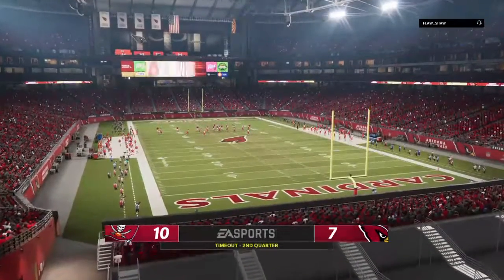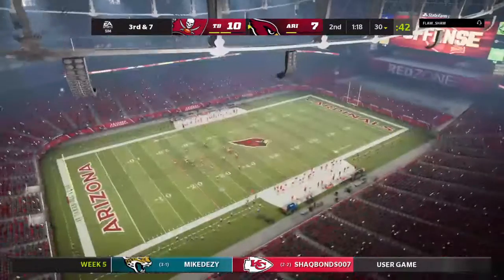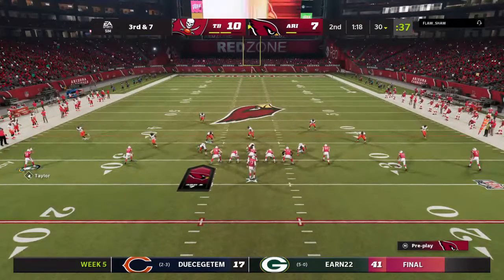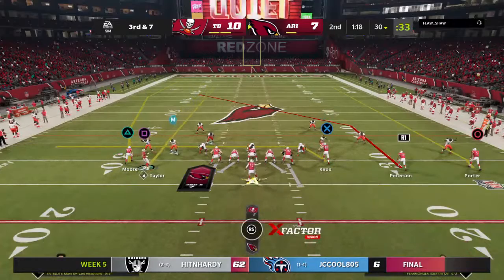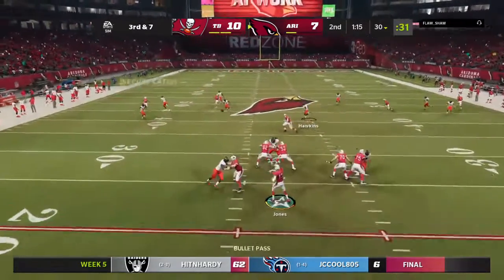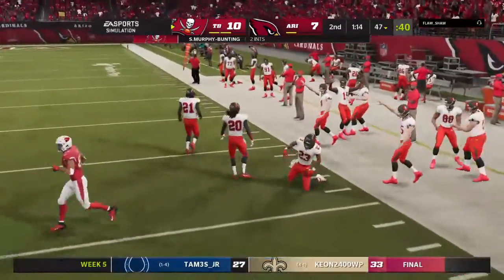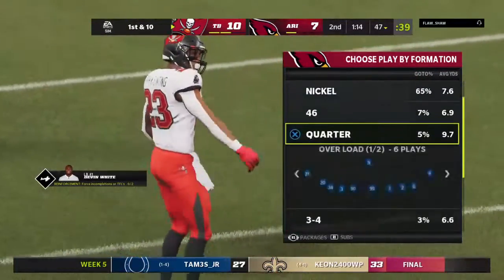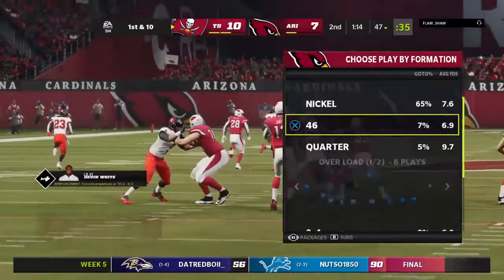Now the Cards going to call another timeout, their second, as they'll talk it over here before what will be an important 3rd down. Looking to throw. Jones. And for the 4th time tonight, it's an interception. Picked up by Sean Murphy-Bunting. And the Bucs are going to take possession here at their own 47-yard line.